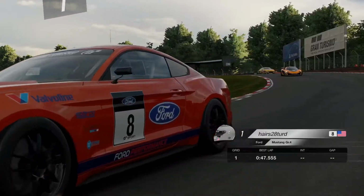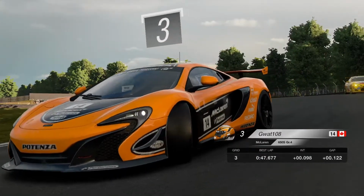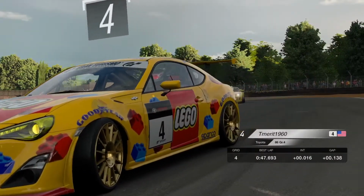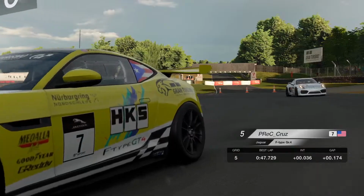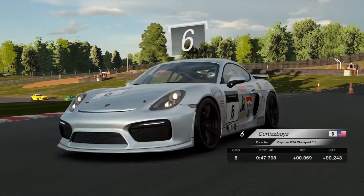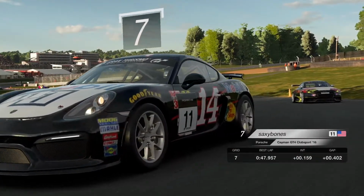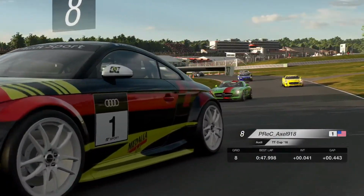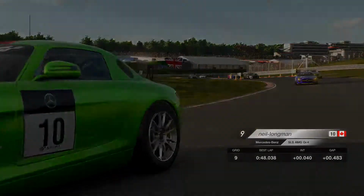Here is Harris 28 TRC with a Ford Mustang. Second place is Jet Type OXX2 with a Dodge Viper. Third place is G-Watts 108 with a McLaren 650S Group 4. Fourth place is Team Merit 1960 with a Lego livery design on the Toyota 86. Fifth place is Pre-C Cruise on the Jaguar F-Type. Sixth place is Curtis Boys with a Porsche Cayman GT4 Club Sport. Seventh place is Saxy Phone with a Porsche Cayman GT4 Club Sport. Eighth place is Pre-XL 918 on the Audi TT. Ninth place is Neil Longman with a Mercedes-Benz SLS Group 4.